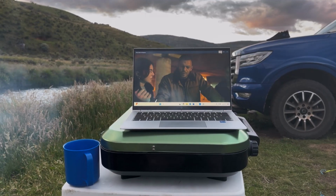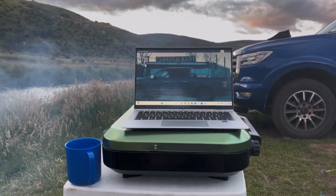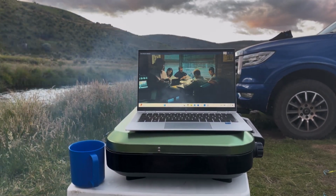I will be watching Reacher Season 2, Episode 4, which I downloaded on Amazon as a little bit of a fireside treat tonight, something different.